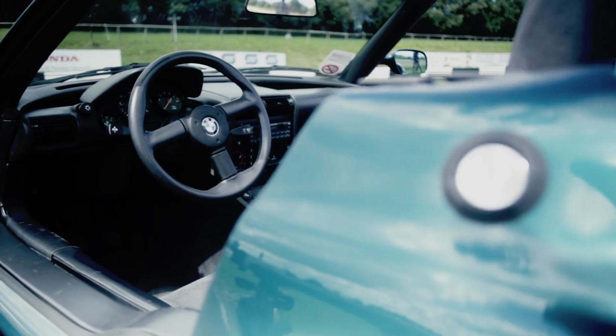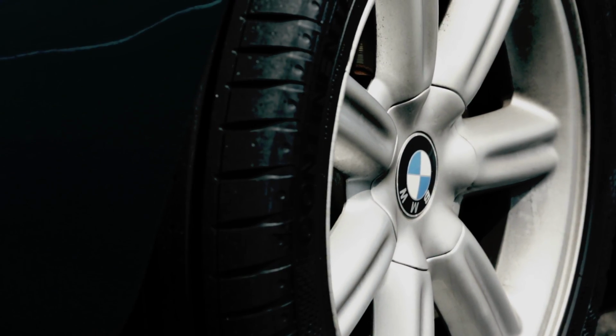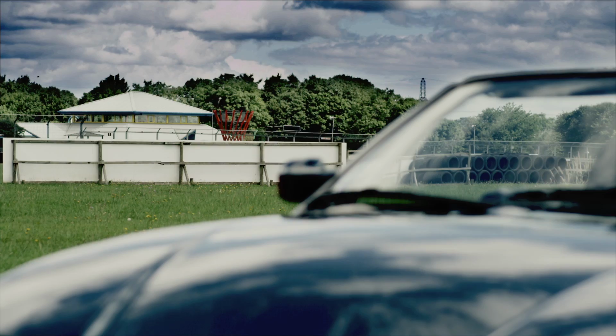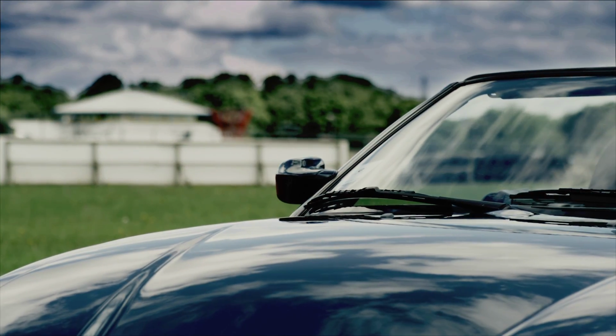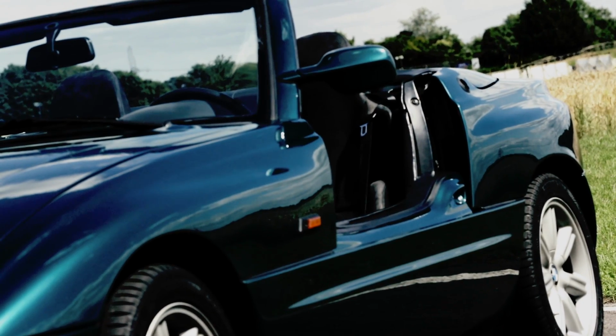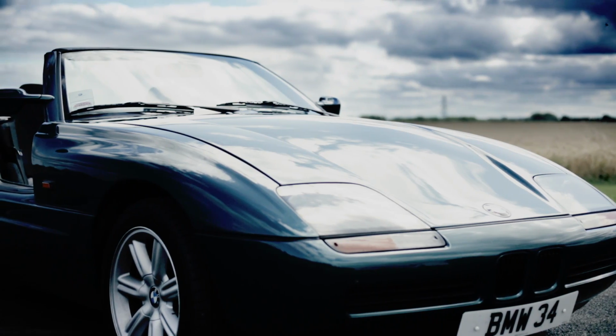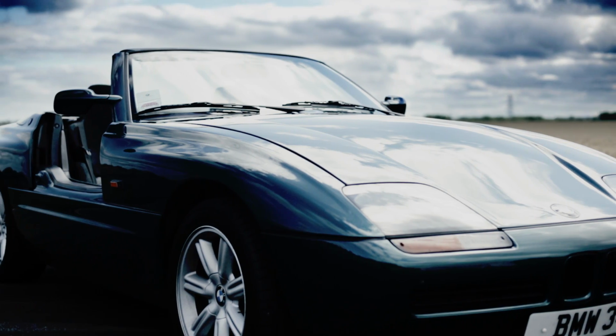The Z1, or Zukunft in German for Future One, was officially unveiled at the Frankfurt Motor Show in 1987 in concept form. Demand for the car was so great that BMW said it had 5,000 pre-orders before the car went into production. Because of this, Top Brass decided to rush it through. Production began in 1989 and lasted through to 1991.